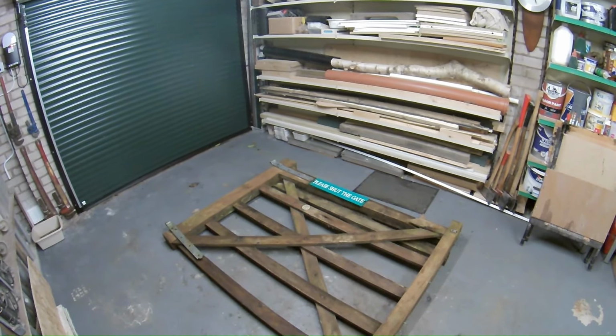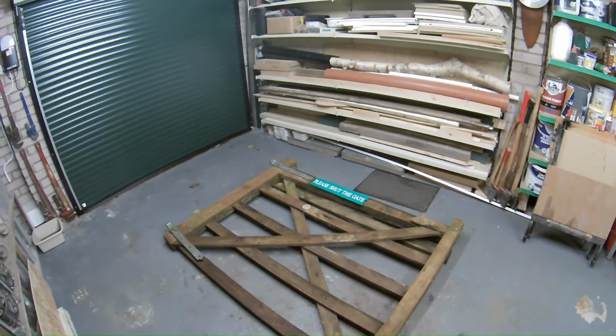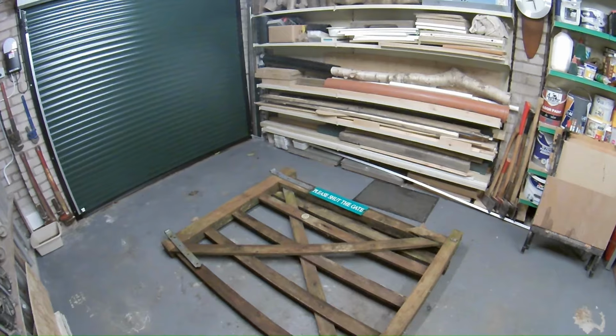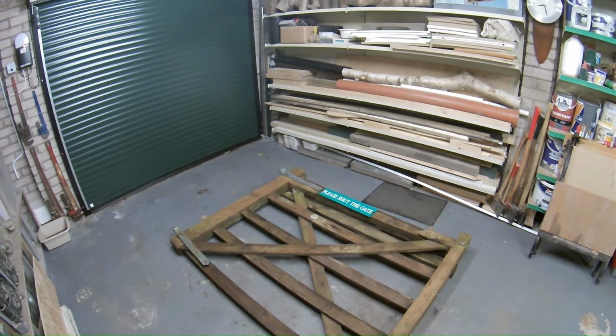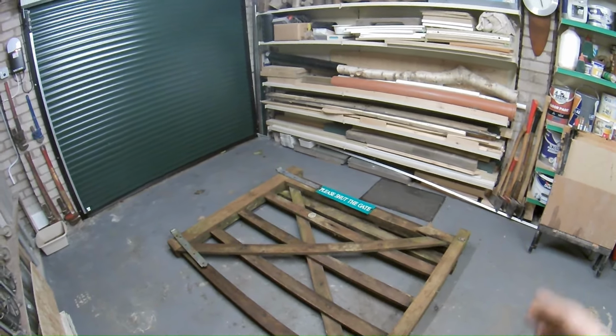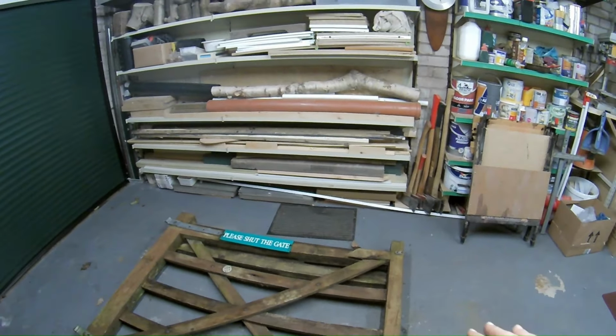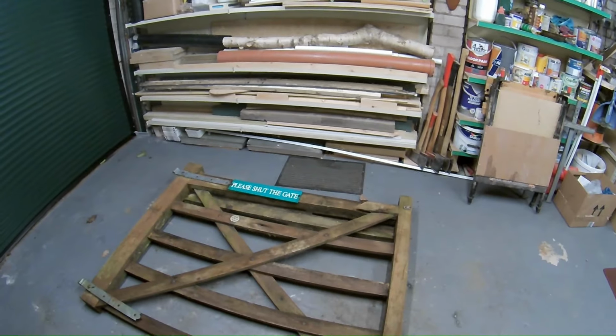Okay, so this is one of those tasks that sounds simple on paper, but when you actually start looking at it, it gets a little bit more complicated. So I want a gate that is 4 foot wide and 3 foot tall. Now this gate is 5 foot wide, but as you can see the top of it's broken, so it was on the junk pile, but I'm thinking I can reuse it.